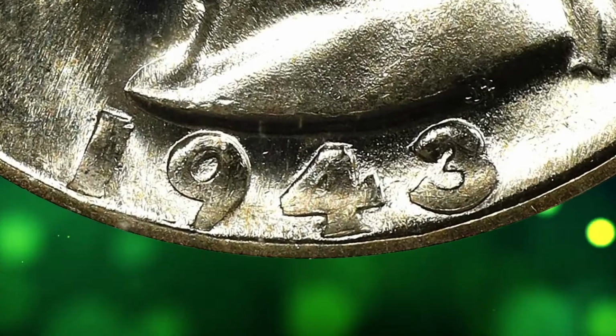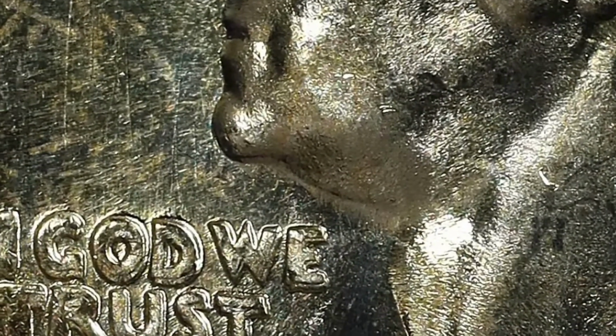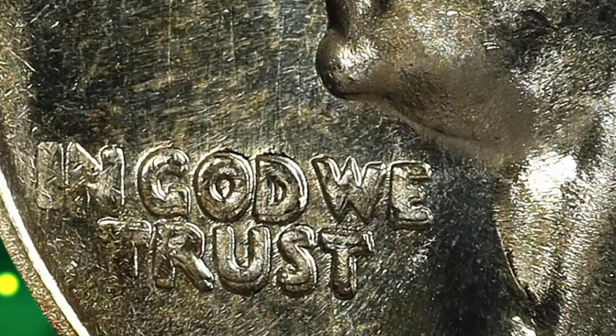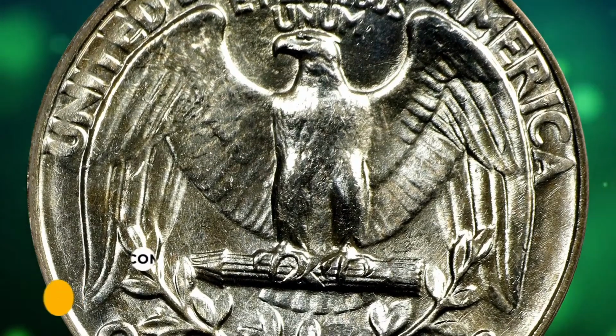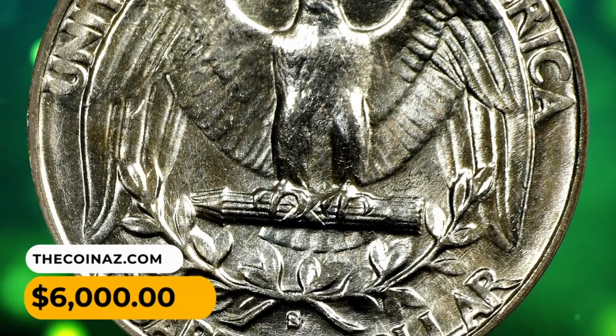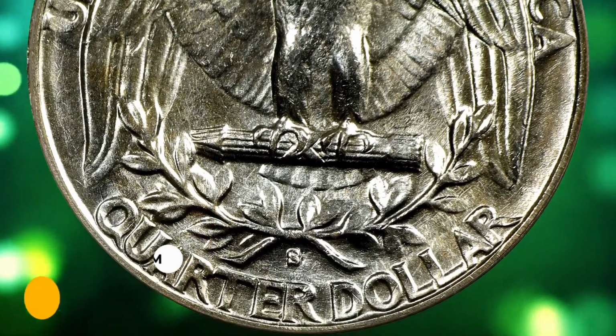One of the most dramatic double die varieties in the Washington quarter series and well known to specialists. The 1943 S FS 101 presents a considerable challenge in grades above MS64. It was sold for $6,000.